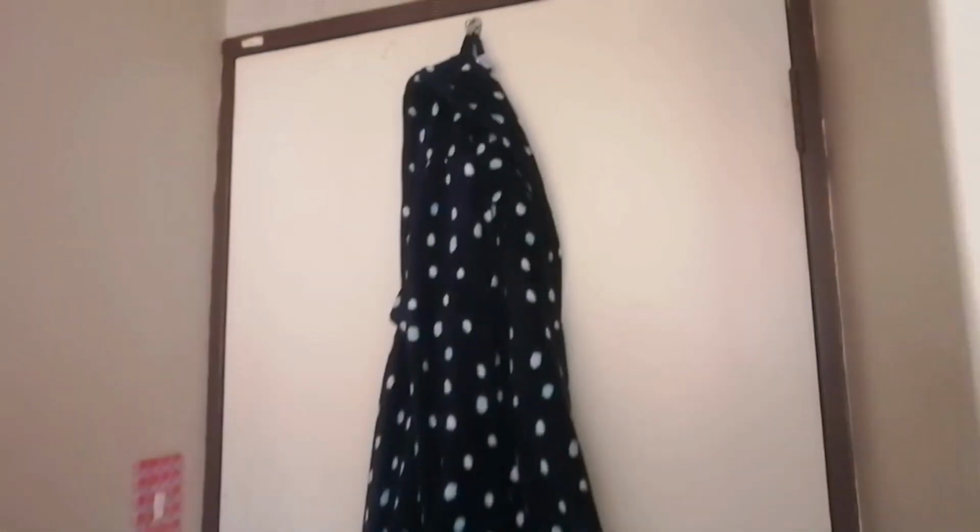So yeah guys, there is my door. This is where I hang my gown, so when I enter the room and I feel cold, I just get my gown right there. And then this is the wall. Here I hang this nice bag, which I received with my birthday gifts.